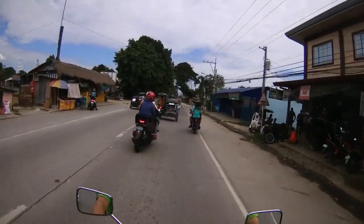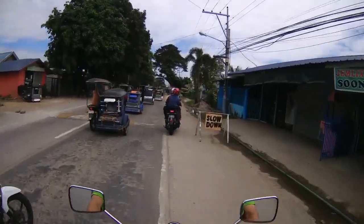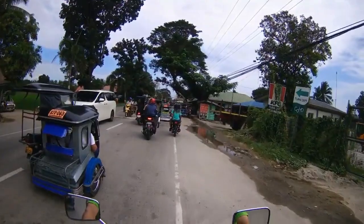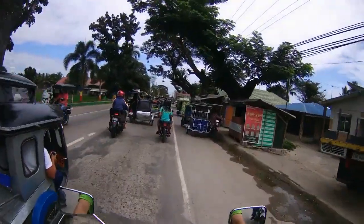We are coming down to the highway. It is slowing down, speed bumps coming up, and that is it for now.